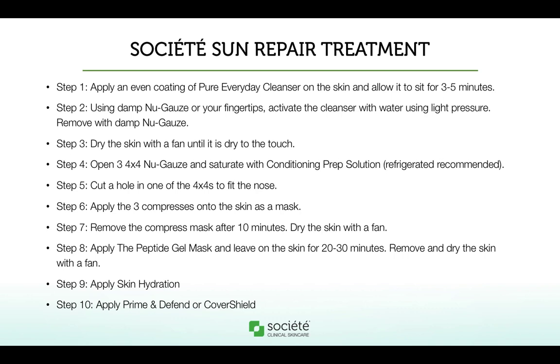You will then open 3 4x4 new gauze and saturate them with the conditioning prep solution. You're going to see here shortly in the video that we actually cut a hole in one of these 4x4s so it fits the nose. You'll apply this compression mask onto the skin, and after about 10 minutes, you'll remove it and again dry the skin with a fan. Apply the peptide gel mask onto the skin and leave it for about 20 to 30 minutes, and then remove it and again dry the skin with a fan.